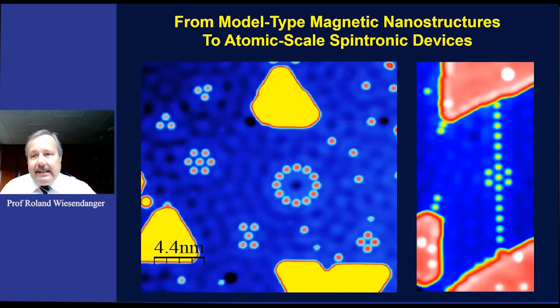Now, the final step, and this is going towards applications, is functionalization of these structures, that we bring these artificially constructed patterns together with some gates. And these gates are realized by atomic scale nanostructures, for instance, of cobalt or iron. They are just 1 or 2 atomic layers high, but they are compact here in the topography, as you see. And they serve as gate electrodes.